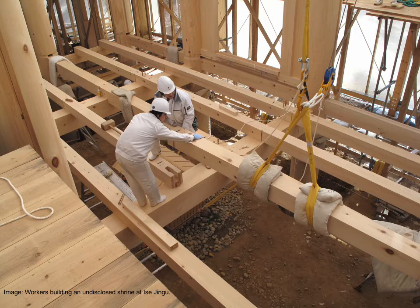Think about the fact that they're rebuilding every 20 years. And just looking at the scale of the timber, as we can see from these workers here, and the span of these floorboards, basically. It takes 13,000 large cypress trees just to rebuild this single shrine. The trees that are required have to be roughly 300 to 400 years old in order to gain the size and length that's required. So it's pretty obvious to see that that supply and demand chain is going to falter at some point.